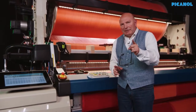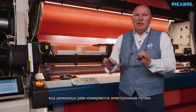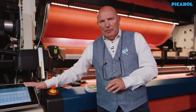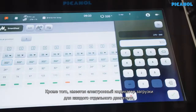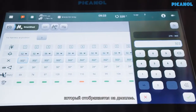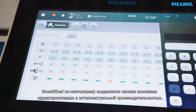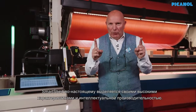In addition to that, the stroke of the harness frames is measured in an electronic way, and this will be shown on the display. There is also a load indicator for every single motor which will be shown in the display, and this will allow you to maximize speed. SmartShed really stands for high and smart performance.